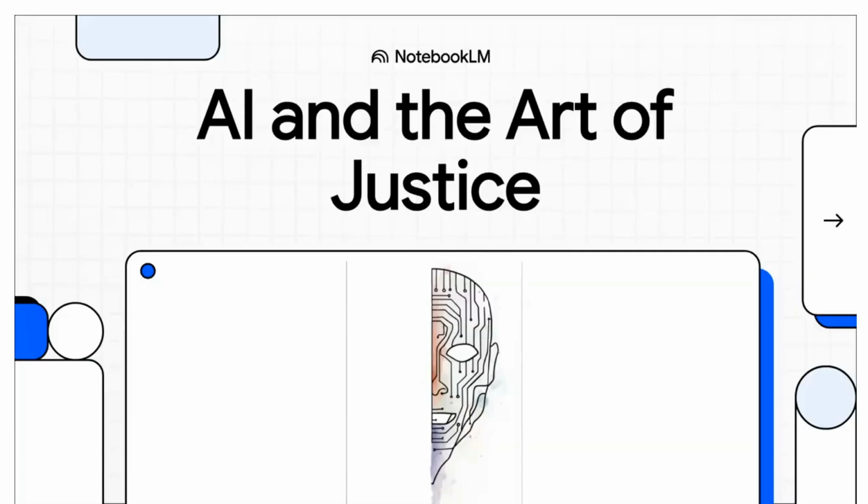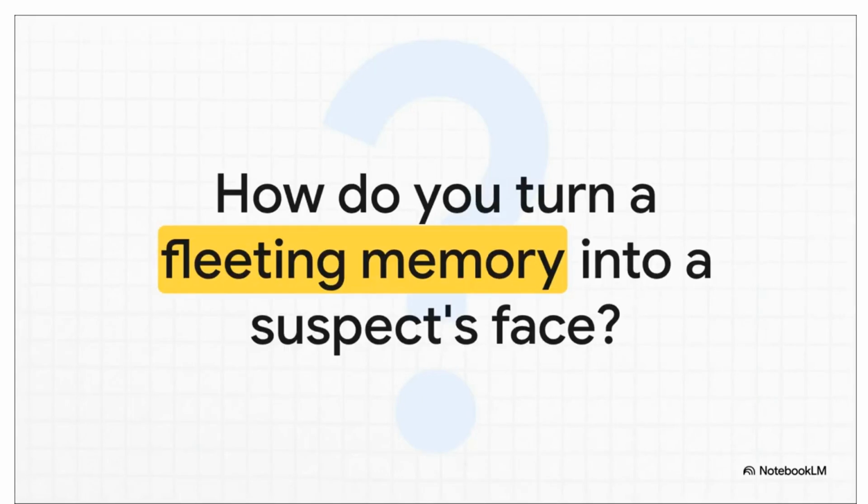You know, for over a century, the police sketch has been this iconic, almost legendary tool in the hunt for criminals. But now, artificial intelligence is stepping in and completely changing the game, making it faster, more accessible, and, yeah, maybe even more accurate than ever. So, how is this new tech really remaking the face of justice itself? And that's really the million-dollar question, isn't it?